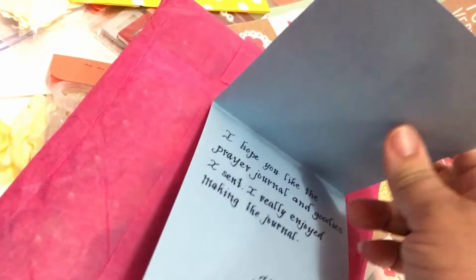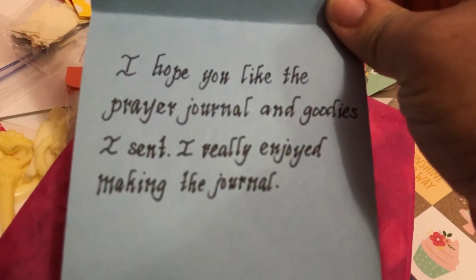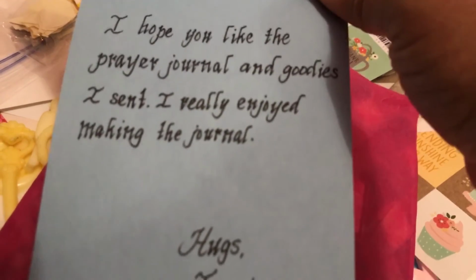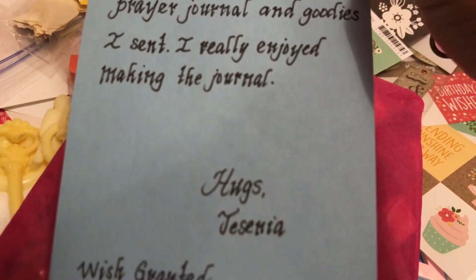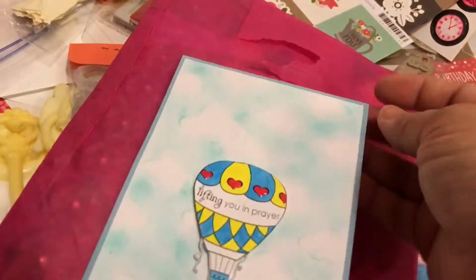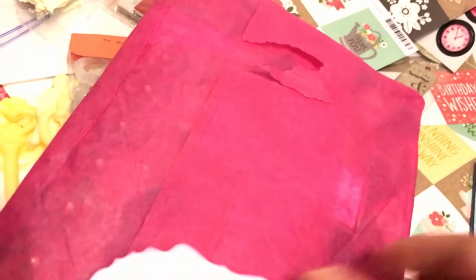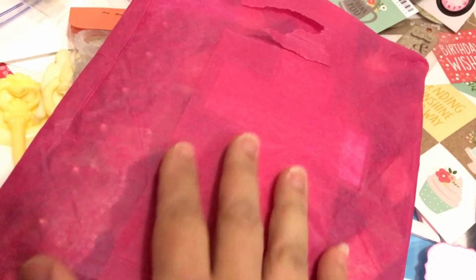Oh, so sweet. She wrote, I hope you like the prayer journal and goodies I sent. I really enjoyed making the journal. Hugs, Yesenia. Wish granted 2017. I'm gonna save this in my photo album. Thank you so much, Yesenia. You don't know how much it means to me.